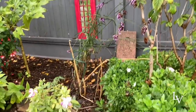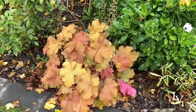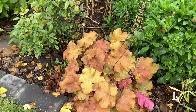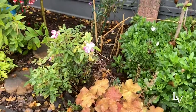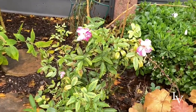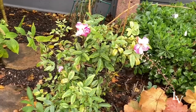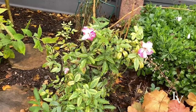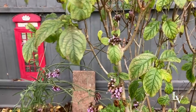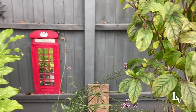Now another favourite, I cannot get enough of Heucheras, and I have a few varieties and a few different colours of Heucheras now, which I love. And this rose here was bought for me for my 30th wedding anniversary, and next year will be my 40th wedding anniversary. So I've kept it alive for 10 years. Verbena. Now look, it's drooped. Drooping right over. It's finishing now. That will come up again next year.